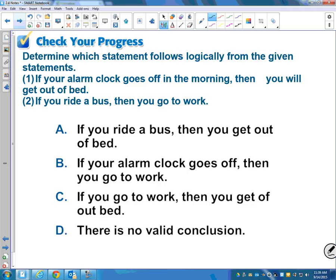If your alarm clock goes off in the morning, then you will get out of bed. If you ride a bus, then you go to work.